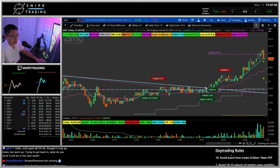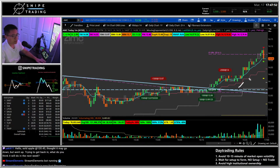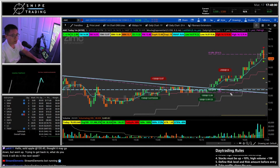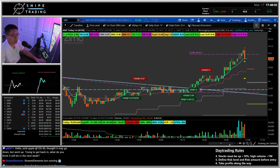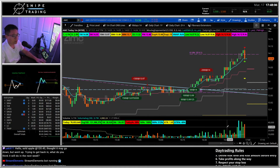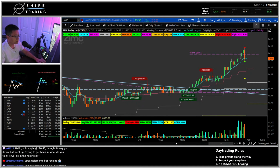And then there was a spot here where it tested the 50-minute trend and I got some long there around 14, expecting this move, but it ended up consolidating here pretty slowly. I was hoping for this move for that end of day squeeze before the market closed. It happened, but I was pretty much out for break even, so it was like a $10 win there.